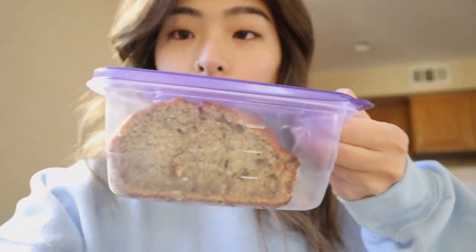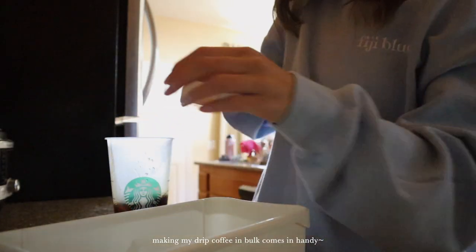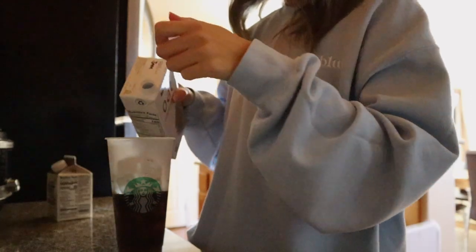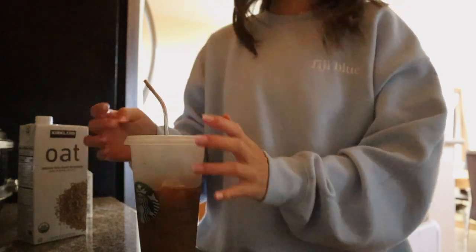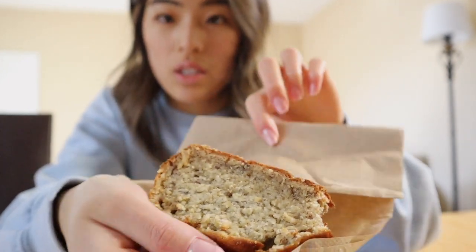Afterwards, I'm going to try to go to the gym, or I am going to go to the gym. That is why I'm dressed like this. Normally, honestly, to be realistic, I wouldn't eat anything, but because I know I'm going to go to the gym after, I'm gonna have a slice of the banana bread I made earlier. Also have some iced coffee that I made. I'm gonna eat this on my drive to class, so let's go.